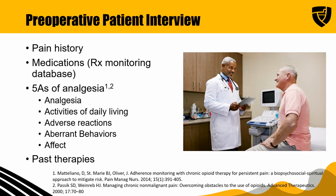We want to identify their actual medication use. We'll look at their prescription monitoring. Are they taking more? Are they taking less? Are they taking some of their friends' medications because the pain is overwhelming? And identify what that is so we can see what has worked, see how they cope with the pain, and assess those 5 days of pain management and really identify each piece that's important for them: their goals, their activities of daily living, what they expect pain to be like, and what has worked and what hasn't in the past for them.